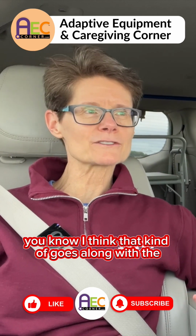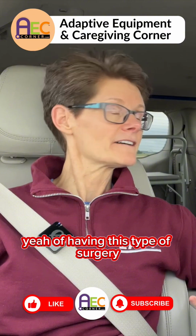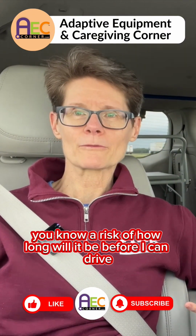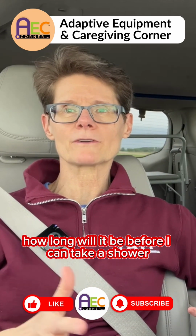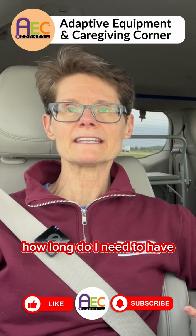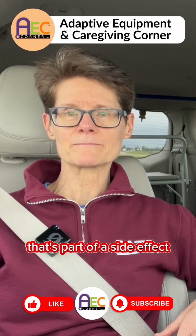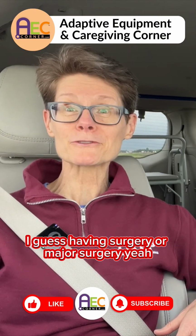I think that goes along with asking what the risks of surgery are. Of having this type of surgery. How long will it be before I can drive? How long will it be before I can take a shower? Am I going to need help or home health or anything like that? That's part of the side effects, I guess, of having major surgery. Yeah.